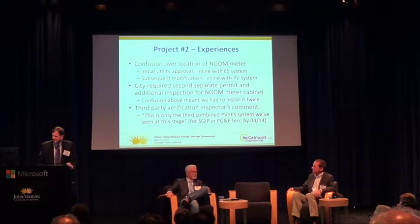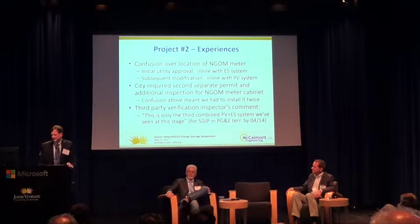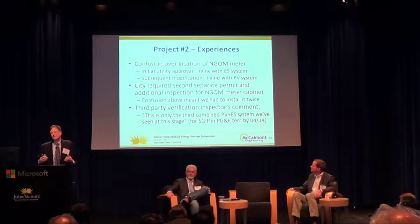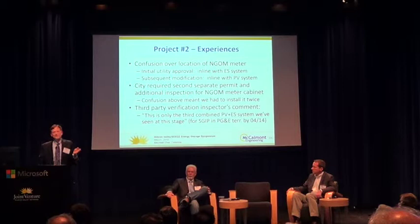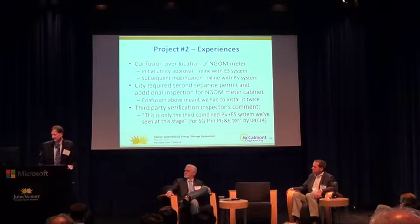And the other thing that was interesting, with this system, we made it all the way through the self-gen verification. Self-gen requires an independent third party to come verify the system before they'll pay the rebate. And so when the inspector came, I asked him, so have you done a lot of these? I'm figuring that he probably had. And his comment was, this is only the third combined PV and storage system that we've seen at this stage. Now there's hundreds in the queue, but very few have advanced to the stage where they're actually ready to have a rebate paid. So that was a pretty interesting comment. That was just a couple months ago.